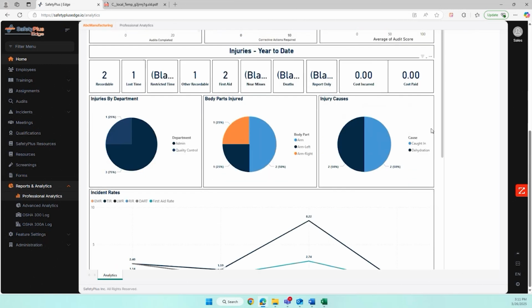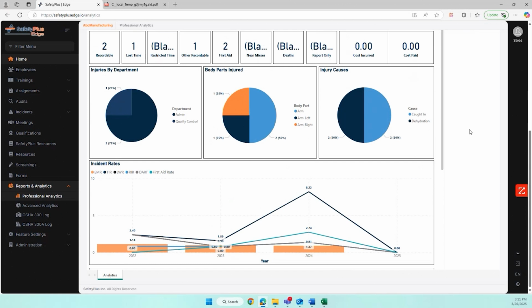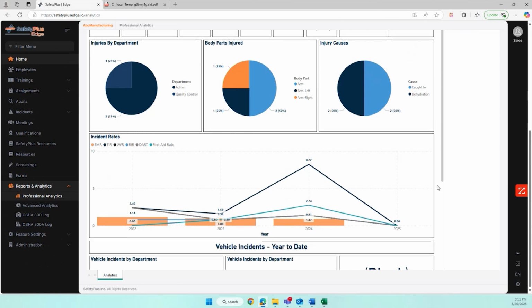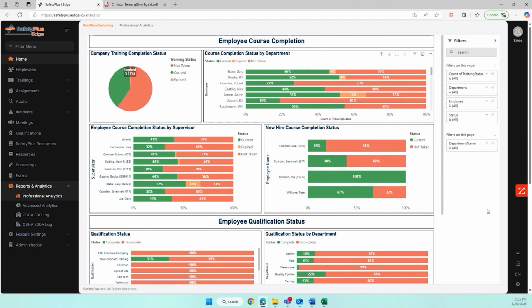And down here at the bottom, we'll get some of our injury metrics as well. So looking at injuries by department, body parts injured, injury causes, and then some of your incident rates as well. So EMR, your total recordable incident rate, your lost workday rate, your DART rate, all automatically calculated here inside of Safety Plus, directly from the inputs that you're putting into the system on a day-to-day basis. So that's the analytic engine.